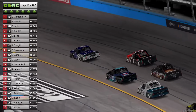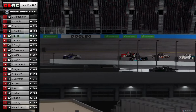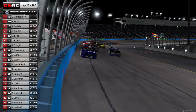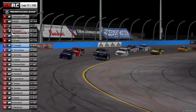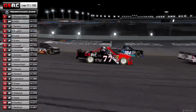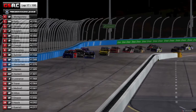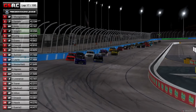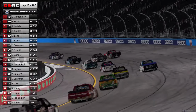But the green flag flies and we're racing once again. It's another good start from Clayton Montgomery. All the way to the bottom of the dogleg goes Bradley Holly, and that is crucial there. Managed to slip up the inside of Joshua Daniels, who flings his truck into turn 2 to try and stay ahead. But Bradley Holly just inching ahead there. He has been a bit compromised off the corner, though, and that does allow Joshua Daniels to be ahead when they get into the next corner.